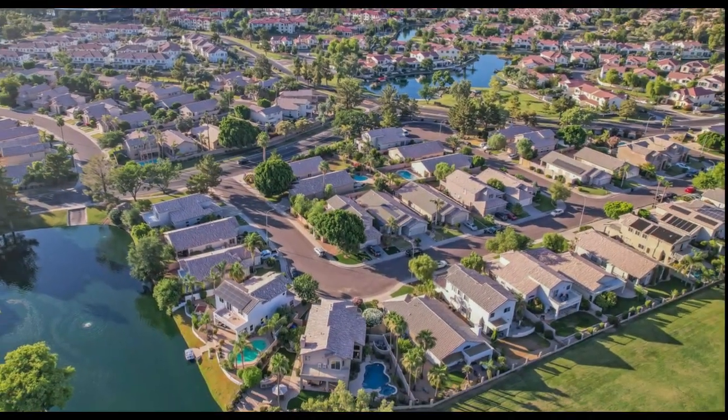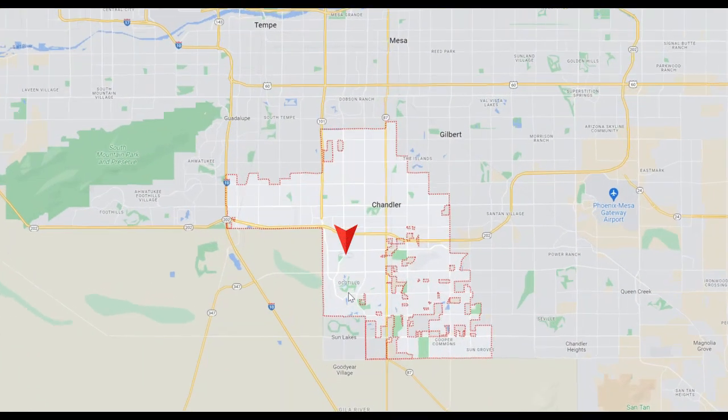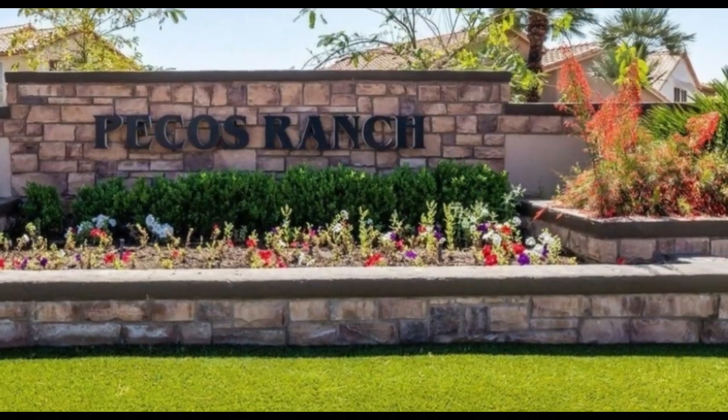But let's jump into neighborhood number 5, and this is Ocotillo. So Ocotillo is actually a fairly large master plan community in the south side of Chandler. It's about 1,900 acres. Chandler's big boom was in the 90s, and you'll see a few master plan communities here, like Pecos Ranch, Fulton Ranch, but you don't see as many master plan communities as some of these neighboring areas that have newer development, like Eastmark and Mesa, or some of the southeast parts of Gilbert, and definitely Queen Creek. So let's talk about Ocotillo.